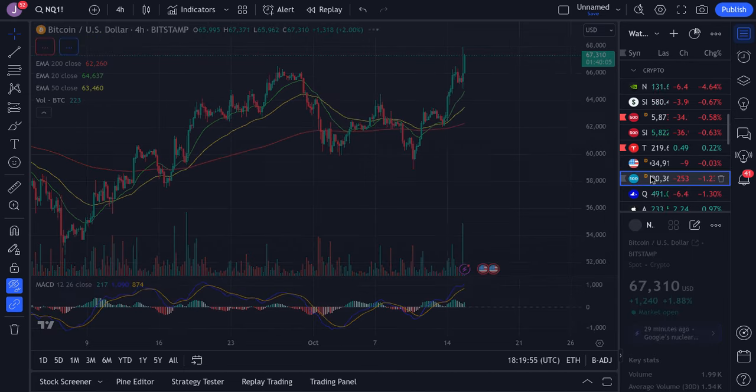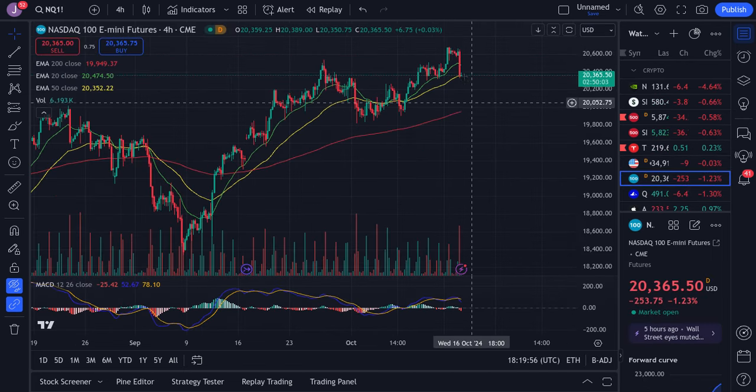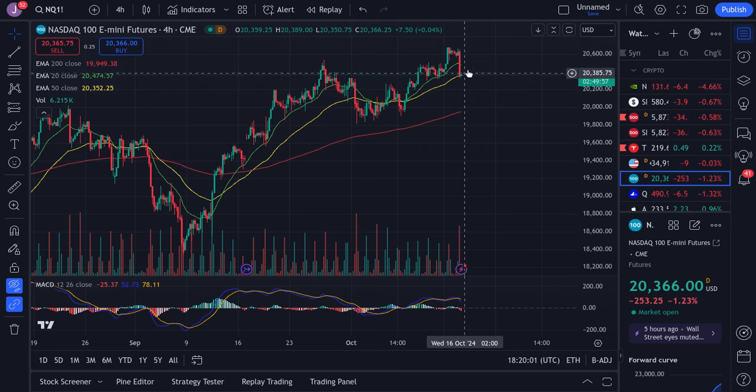For others out there, we have NQ. NQ is dipping right here. We're looking at 20,350 as our support at the 50 EMA. If it holds this, it could rebound for 20,500. And if this fails us, we're going to be dipping lower. Right now, it's looking a little bit weaker.